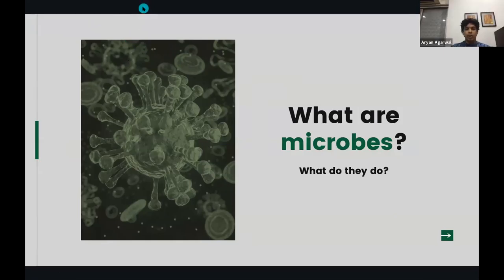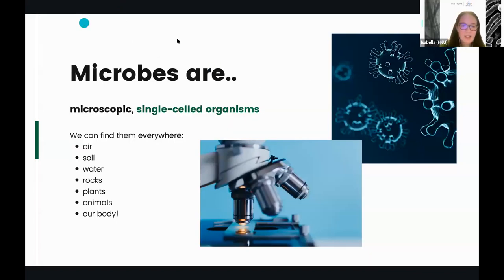That is another form of life, which often gets used in bioengineering and synbio. Yeah, that's actually pretty accurate. All right, so microbes are microscopic single-celled organisms, and they're so small that you can't see them with the naked eye, but you need the help of a microscope to see them.